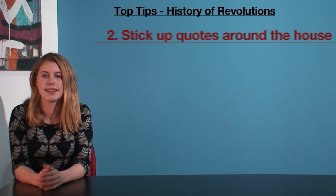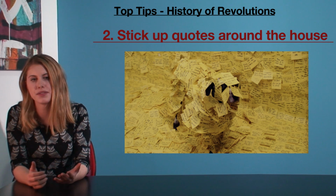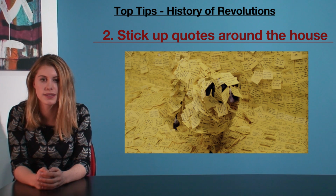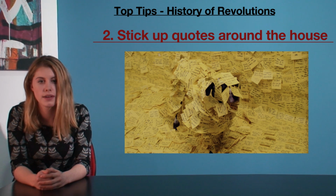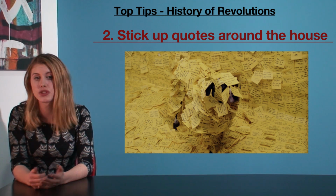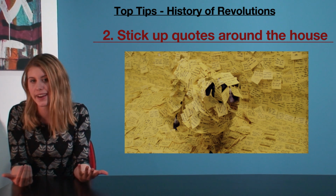All right, my second tip, stick up quotes around the house. Quotes are the second big part of Rev study, and having them all around makes studying them all the better. Get out some paper, scissors, and your favorite Textas or Sharpies. Write out all your key quotes, along with the historians' names. Cut those into individual quotes and stick them up. Put them where you're going to see them often. It could be along a hallway, around your room, or, as I did, on the other side of the shower so you can read them while washing your hair.